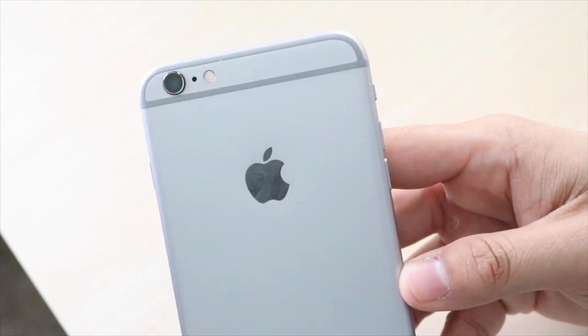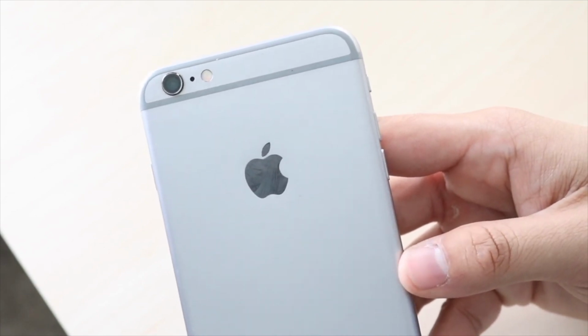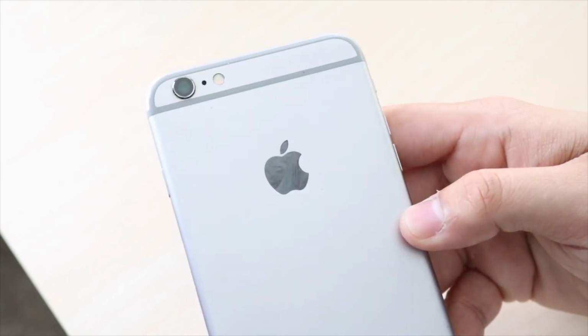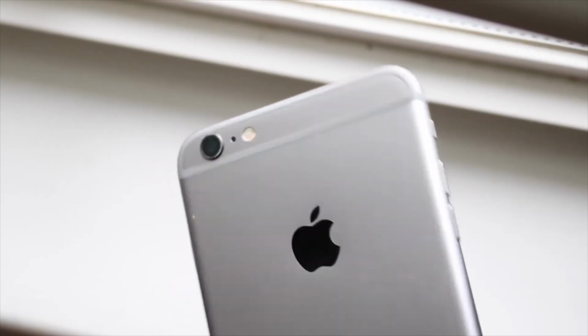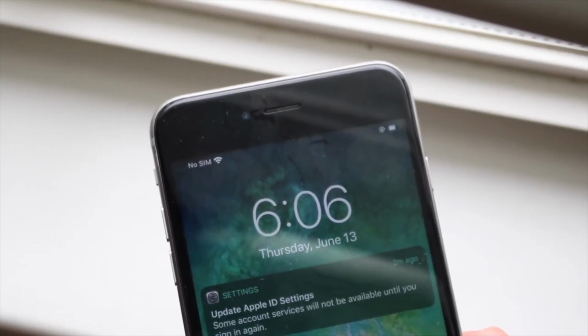But the 6s Plus has a humongous thing for its software, and actually it's not even software, it's a hardware thing, and that's an infinite jailbreak. This is an unpatchable jailbreak that Apple cannot patch, technically speaking, easily. It's a hardware jailbreak that affects the iPhone 5S all the way to the iPhone X, so the 6S Plus does fit in that. It's called the checkra1n jailbreak.